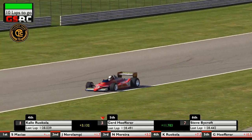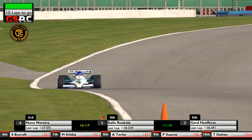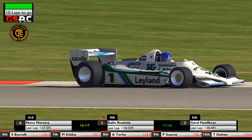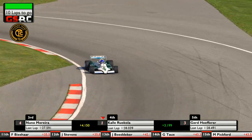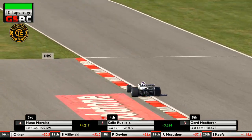And I am surprised not to see Calle Ruicola in this mix. I just wonder if it broke his spirit when Nuno took that position away. It certainly seems like he's dropped all the way back to 4 seconds behind third place.